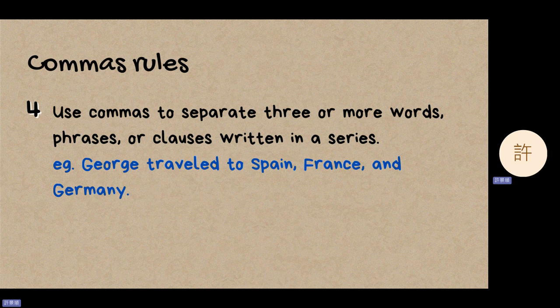And also for the fourth rule, we can also use a comma to separate those phrases and the clauses in our sentences. Like in this example, Spain, France, and Germany. And we can see we use comma after Spain and France, and before the conjunction and, like the first rule, we have to add a comma here to showcase our examples in the sentence.